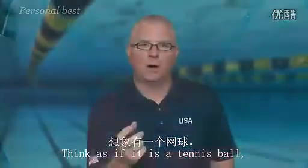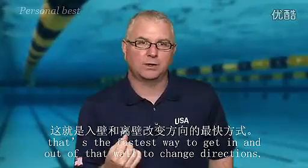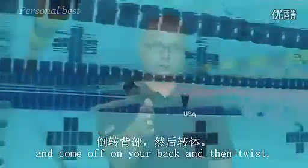Think of it as a tennis ball. If you throw it into the wall, it's going to come straight back. That's the fastest way to get in and out of that wall and to change directions. So the fastest way for a swimmer is to come straight in, come off on your back, and then twist.